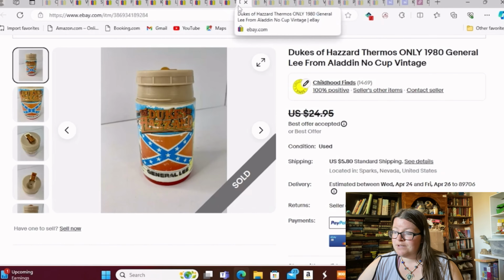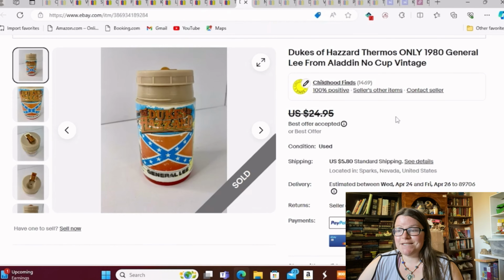This I just picked up at an estate sale, so it took a couple days to sell. And it's a Dukes of Hazzard thermos, 1980 General Lee from Aladdin, no cup. Didn't have the little red cup with it. And a lot of people walked past this, because there were so many people at this estate sale, running elbows, terrible. I think it's because it didn't have the cup, but I knew it'd still sell. It's Dukes of Hazzard. And I took a best offer of $20, and order earnings was $15.92. I picked it up for $2 and made $13.92.